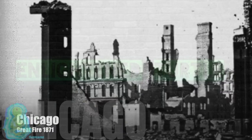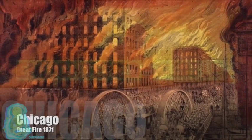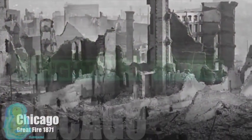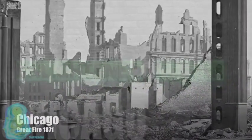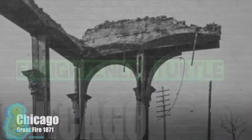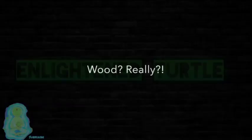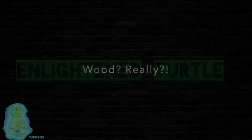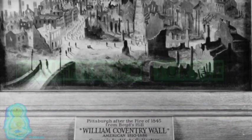Now, how come in the same article we don't see charred debris at all? But get these pictures. But Pittsburgh, where a fire raged in 1845, was also apparently built in stone. This raises a lot of questions.